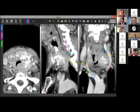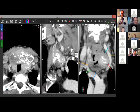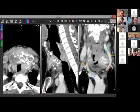All right, so we are looking at the baseline scan. It's a contrast enhanced neck CT. Normally in radiology work, we do rely heavily on axial pictures, but I purposefully put the sagittal and the coronal pictures because we cannot emphasize enough: if you want to see the three-dimensional relationship of any mass, you have to be in full charge of axial, sagittal, and coronal pictures.